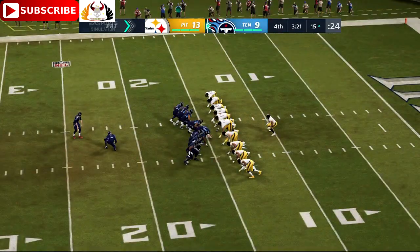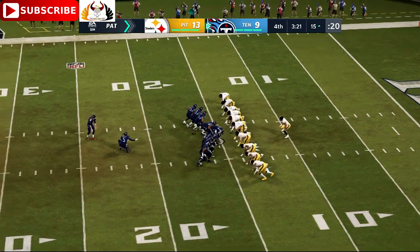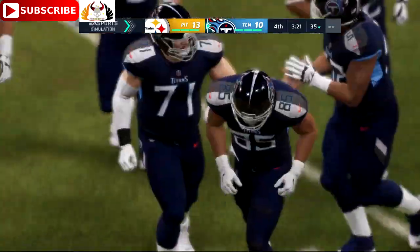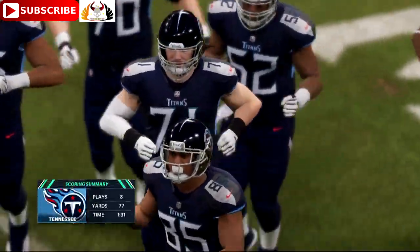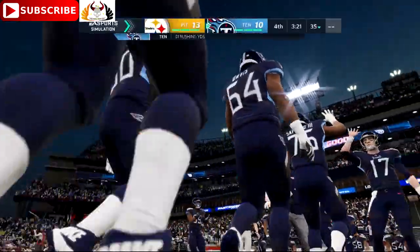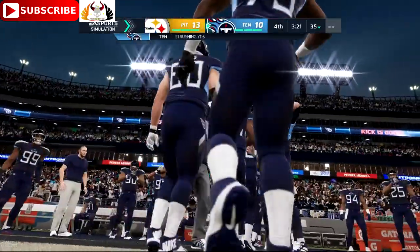Now Stephen Gostkowski on for the extra point. And he puts it through there, within 3. It's 13-10. So that drive takes him down the field in 8 plays, and Derrick Henry able to finish it off with a touchdown run.